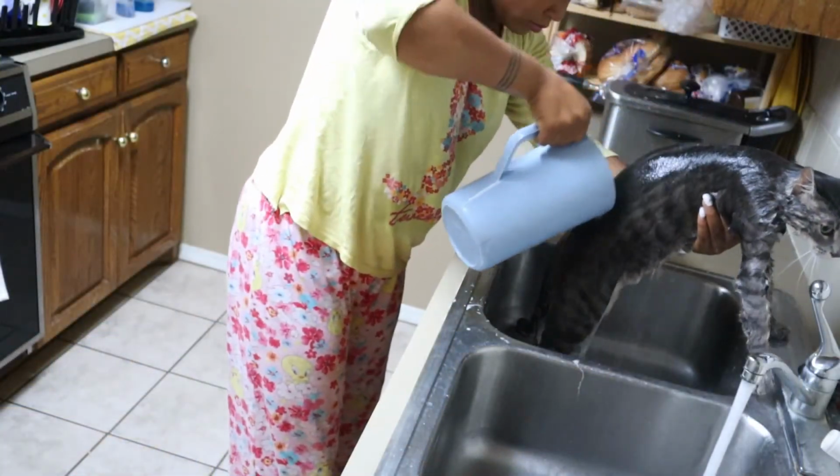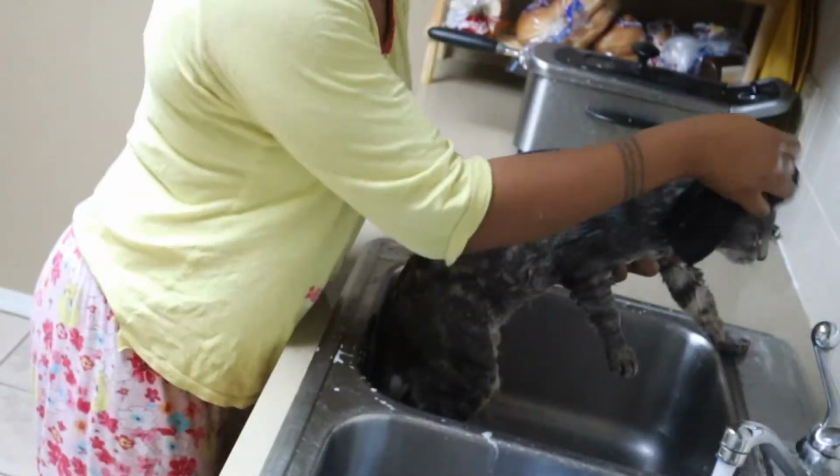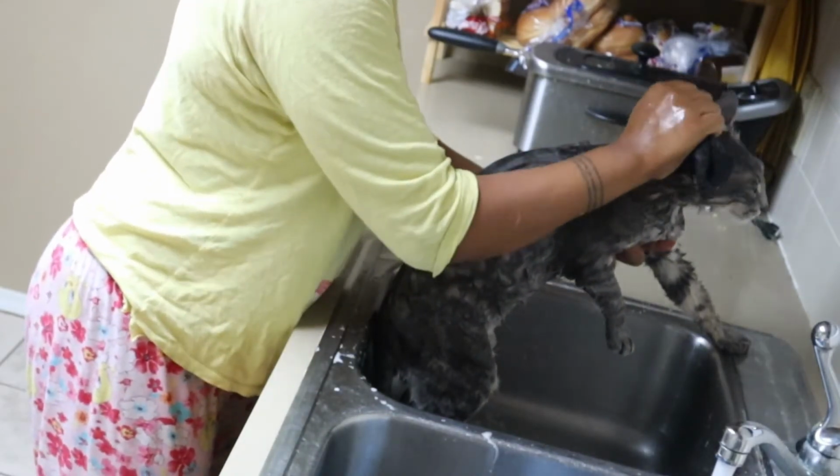And this is another reason why you need to use a cup. And this is another reason why you need to not put the soap directly on their head. Use your cup, and for their body, just underneath their neck, use a washcloth just a little bit to rub out the soap and rinse it out that way. Because if you just take a cup and dump it on their head, or a pitcher and dump it on their head, you want to see a cat freak out?